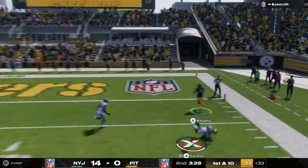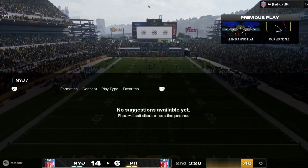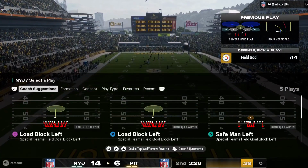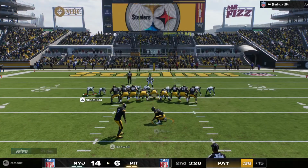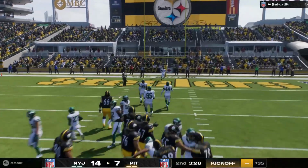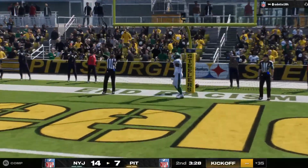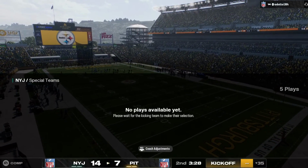He'll look to throw. This is caught, and into the end zone. Touchdown, Pittsburgh. Mike Williams, 33 yards. And the Steelers have cut it back within a score. Extra point put through by Boswell. And that'll make our score 14-7.